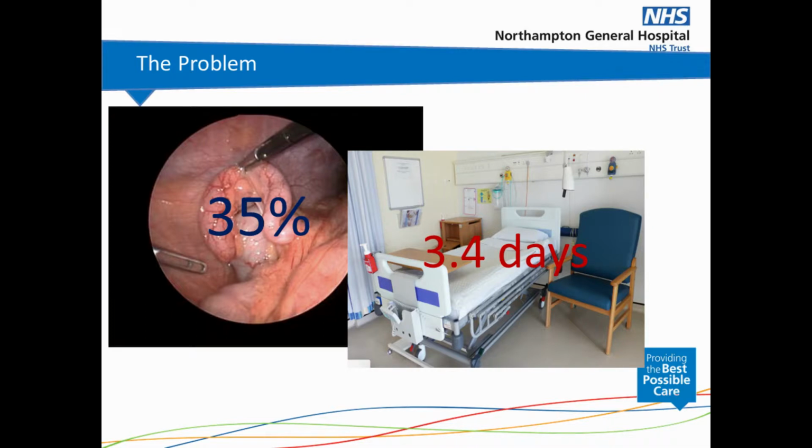In terms of length of stay, our average length of stay is 3.4 days for patients that come in with appendicitis. Nationally, over half of trusts are able to discharge their appendicectomy patients in less than 2 days. So that's quite a significant difference given all our winter bed pressures, etc. The two main issues that we were looking at were our negative appendicectomy rates, how we can reduce these, and our length of stay for patients that are admitted for appendicectomies.